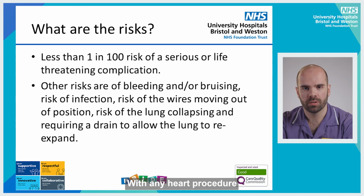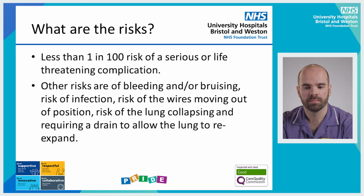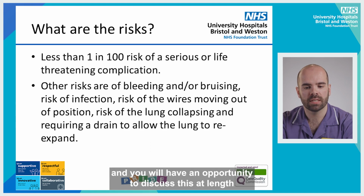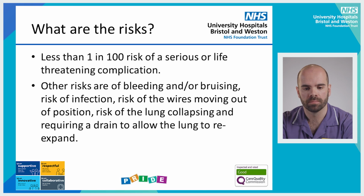With any heart procedures, there are some risks to consider. This will, however, outweigh the risks of not having the operation. This slide summarizes the risks, and you will have an opportunity to discuss this at length with the medical team before going ahead with your operation.